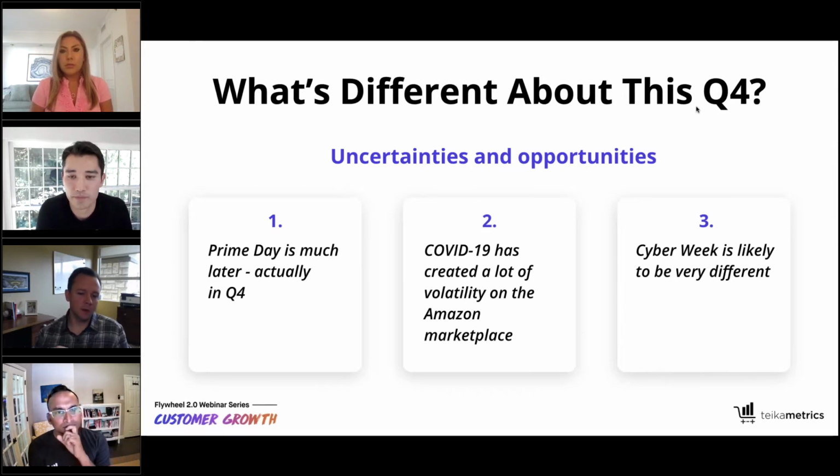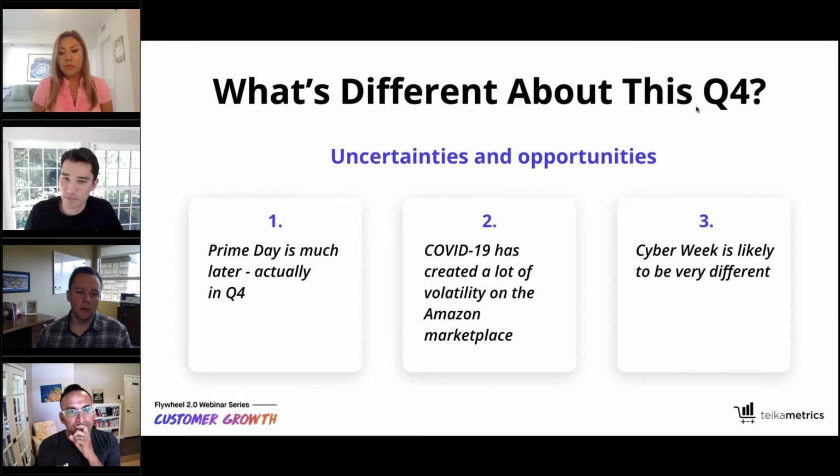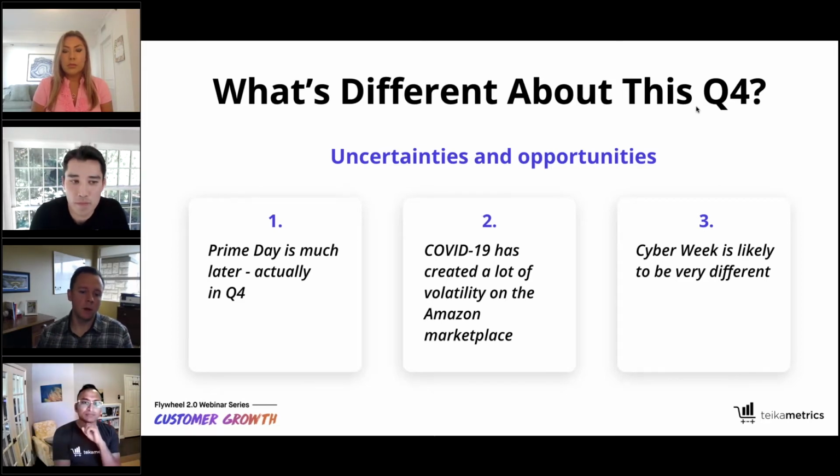And then Andrew, to your second point with the uncertainties and volatility around COVID-19, like you mentioned, back in March and April, Amazon blocked Nixon along with most other sellers from sending in any new inventory. So to be on the safe side, rather than our typical strategy of sending smaller shipments every couple of weeks, we did one large shipment that will hopefully get us through all of the fourth quarter, and that's on its way to Amazon right now.